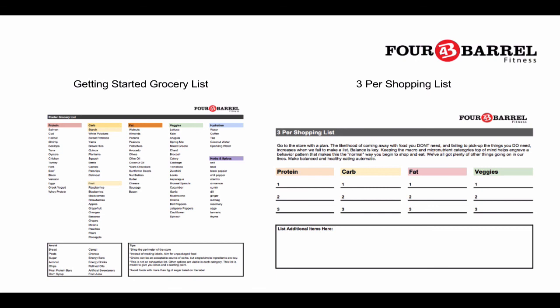Take a look at your getting started grocery list and begin to build your 3 per shopping list. From there, get rid of all unhealthy food. See the avoid section on your grocery list, because if it's in your house, you will eat it. Make your first trip to the store and do your first food prep. Remember to focus on single or simple ingredients and unpackaged food.